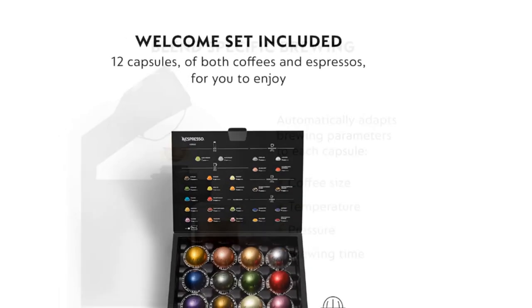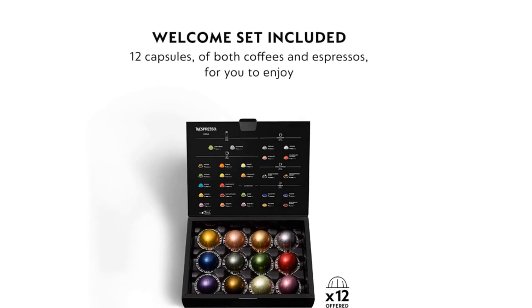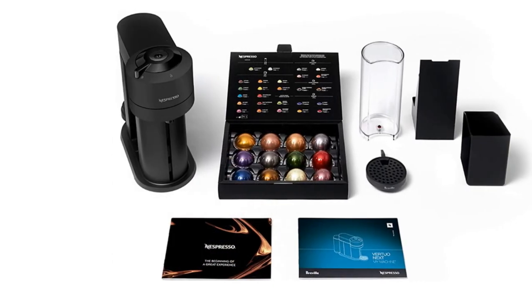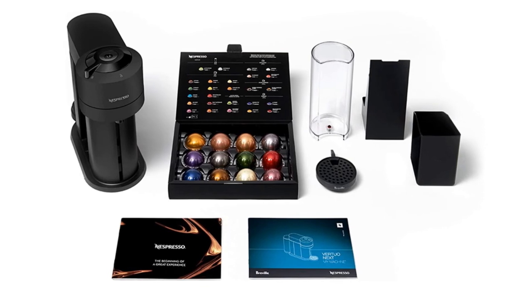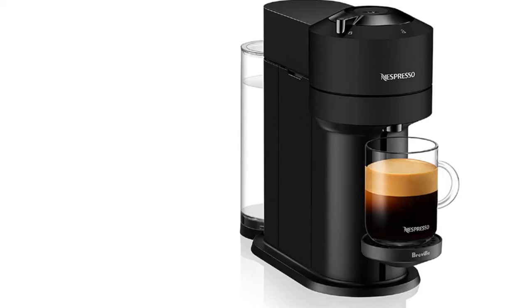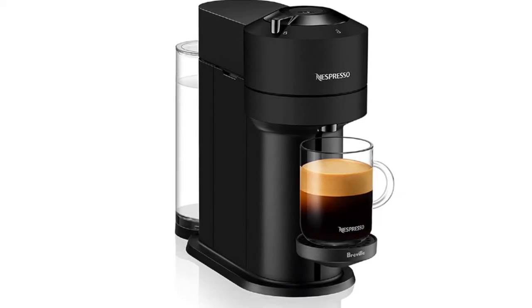Finished in a muted matte black, this machine would set off any modernist or minimalist kitchen, as well as allowing you to whip up single or double espresso at the push of a button. You can also create bigger beverages with coffees from 5 oz through 18 oz at your fingertips. Another key selling point of this model is its super slim footprint, even by the standards of most compact Nespresso machines. With a choice of over 30 different blends, capsule-based coffee has never tasted this good.